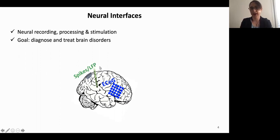For example, spikes or local field potentials are recorded by penetrating deep brain electrodes, or for example, electrocorticography, where we can record from the surface of the cortex. And there are also non-invasive ways to do this, such as EEG. But in my lab, we mostly use invasive techniques. So we design devices that are more compatible with invasive technologies.